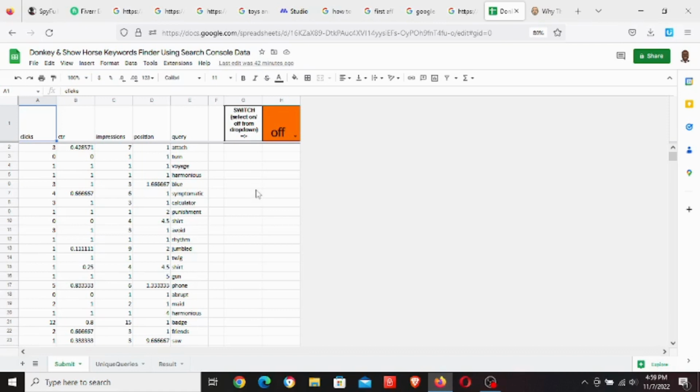So basically, you might be able to improve it, or it might not be possible to improve that keyword. So it's different from a unicorn keyword, because a unicorn keyword basically would have everything right, high click-through rate, high number of clicks and all that. So basically a show horse keyword just looks not good, but compared to other keywords that you have, it's not really performing very well.